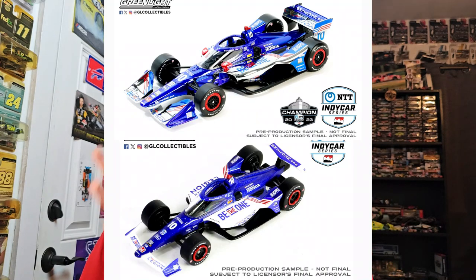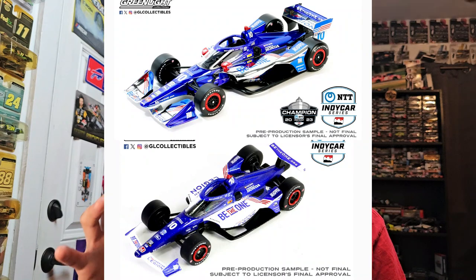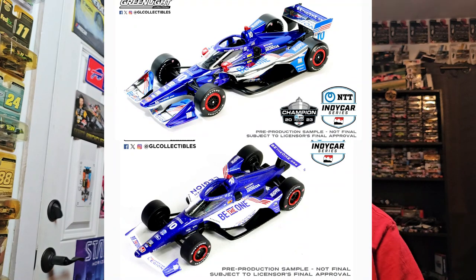I really wish they would actually bring the road course configuration on the 1:64, because this is a good example of a diecast that 1:64 collectors are really going to miss out on, but I still recommend getting it. I guess you could say you can be the one to get this car. I like the red accents on this car, and I think this version of this car was released a few years ago with Tony Kanaan. So cool to see it with Alex Palou.